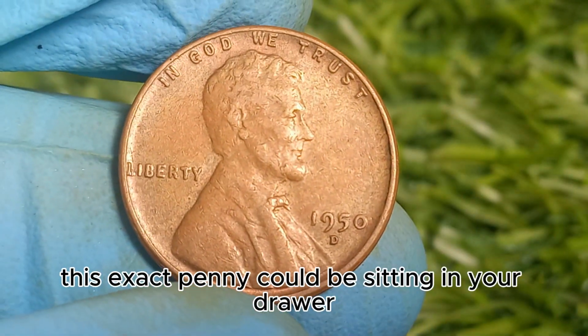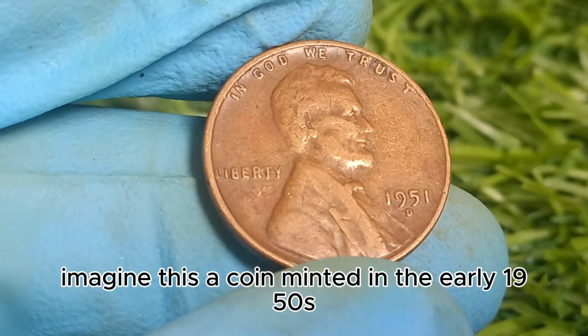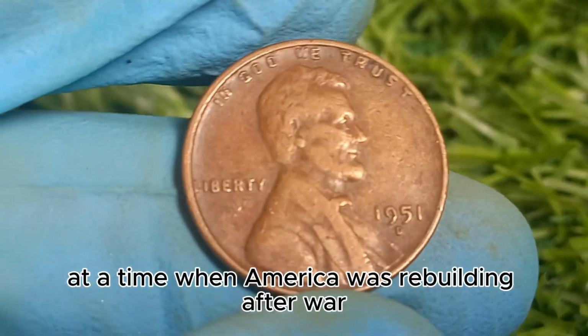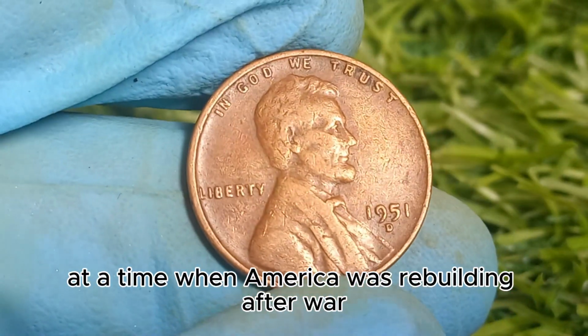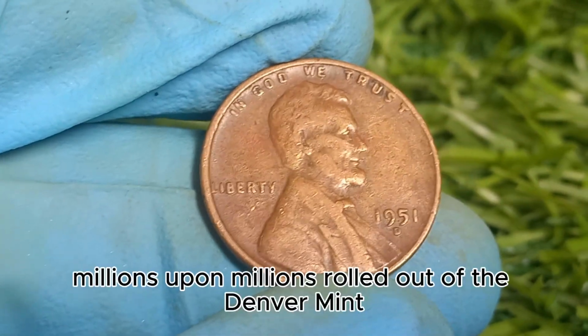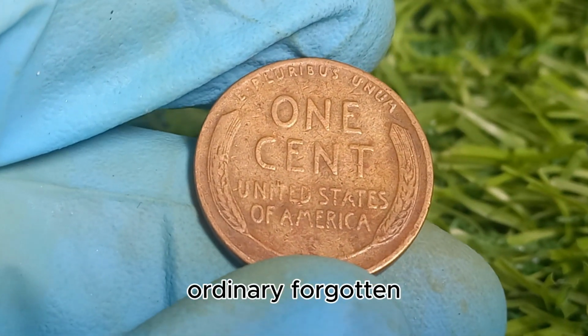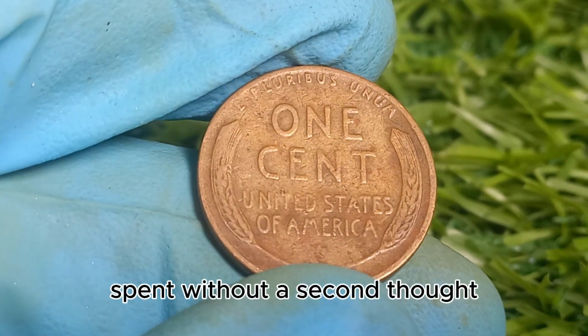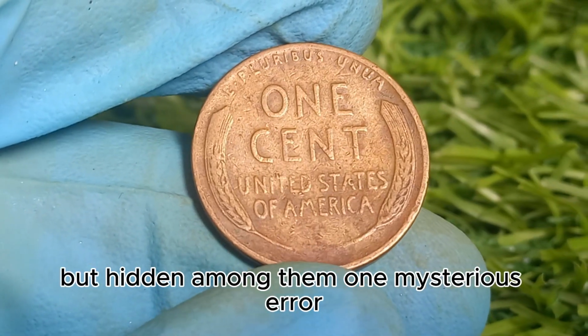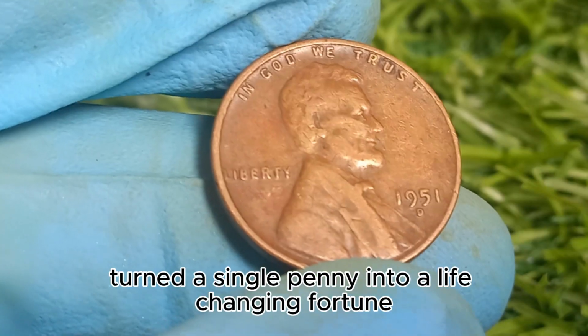This exact penny could be sitting in your drawer right now, and it's worth over $1 million. Imagine this. A coin minted in the early 1950s, at a time when America was rebuilding after war, when pennies clinked in every soda machine and candy counter. Millions upon millions rolled out of the Denver Mint, ordinary, forgotten, spent without a second thought. But hidden among them, one mysterious error turned a single penny into a life-changing fortune.